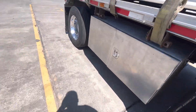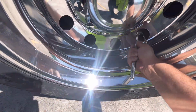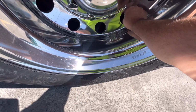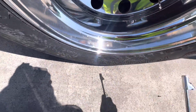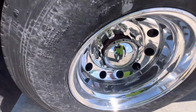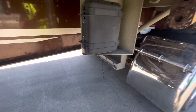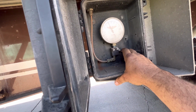There's our load, guys. I'm just gonna check this tire over here because I think it's a little low. Let's see where we're at. Maybe it's just me. Let's see what we're at here. Oh, we're good. Where's the other one? We're good. Let's check what we got for weight on the back here. As you can see, lots and lots of PVC. That's what we got for weight: 26,000. Wow, that's hardly anything.